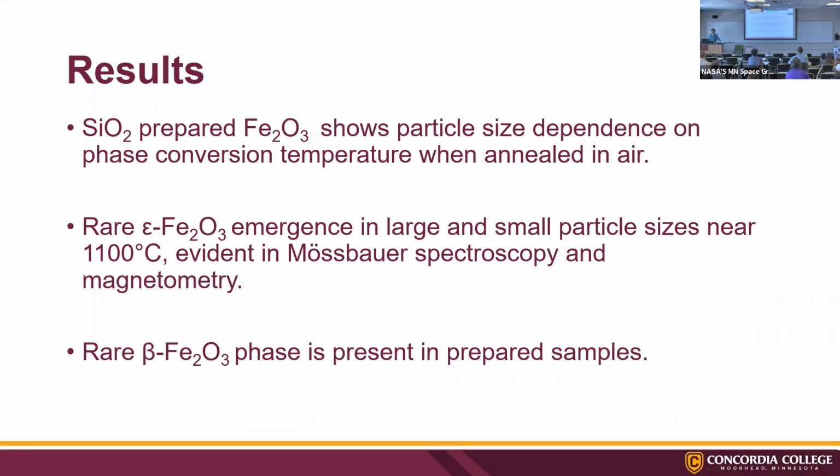All right, so just to summarize what we found: our synthetic samples showed a particle size dependence for phase conversion at different temperatures. That's when they're thermally treated in an air environment. If they're not, we don't really know what will happen with that. We also found evidence of the rare epsilon phase and the rare beta phase. And more so for the epsilon phase, the particle size dependence shows up more. And our results from both magnetometry and Mossbauer support those conclusions.